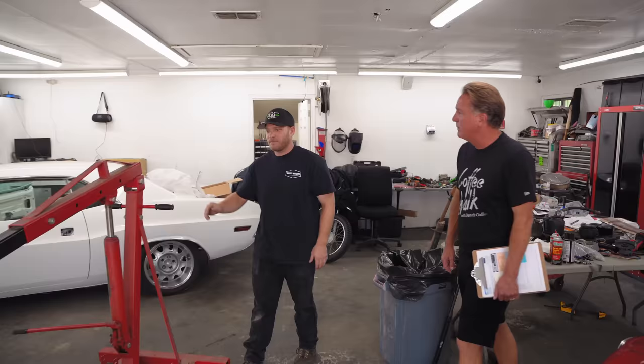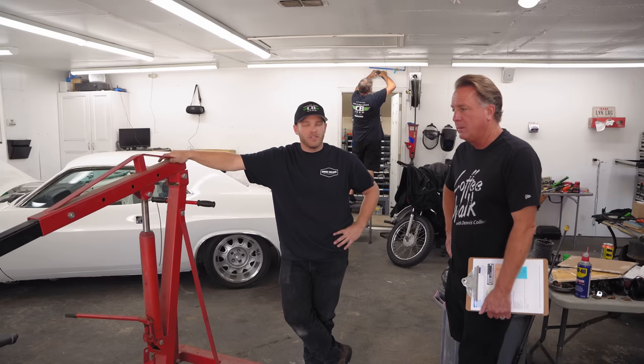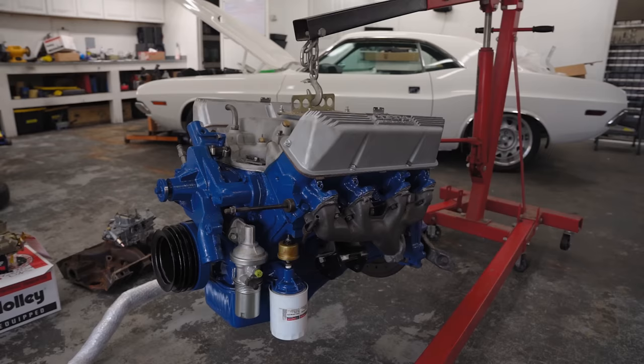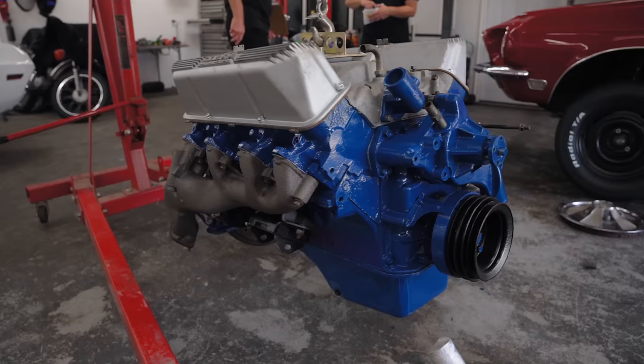Just got the motor back last week. Got the intake. It got dipped and cleaned on the inside. Got to put the correct one on it. Before we started, the motor appeared to have been never taken apart. We sent it to the machine shop, and they in fact said it had never been apart. So it is fully rebuilt with the best parts available at this time.